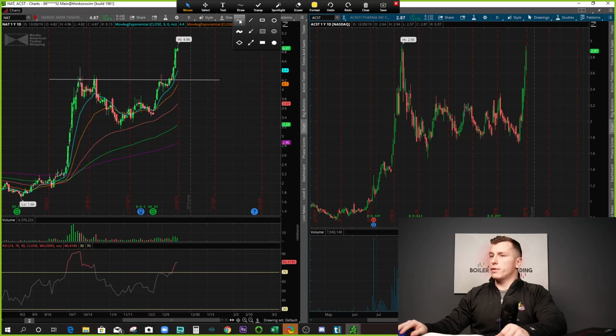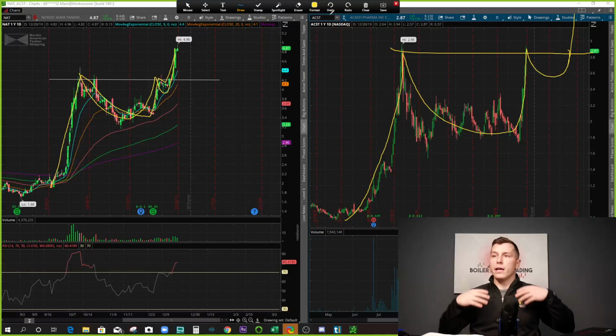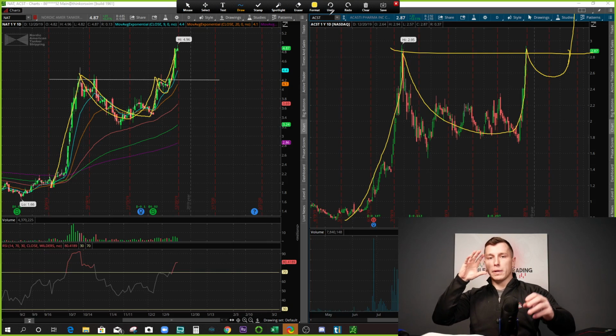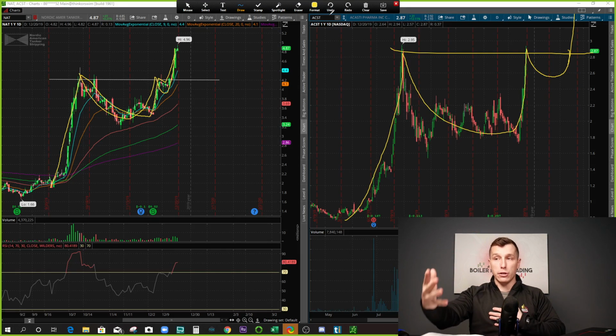Okay, they're a little bit different, but at the end of the day, we have a strong move up, good pullback, move higher. So we have the strong move up, we pull back, move higher, cup to the handle, breakout. Very similar play. So this is what I'm talking about. If you scan for stocks that have not yet broken out, then you'll be early to the move if they do want to break out or if they do break out.